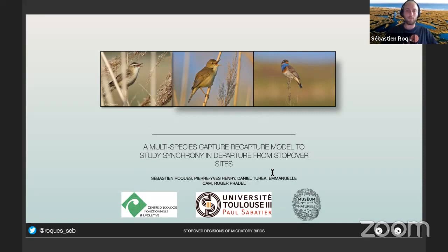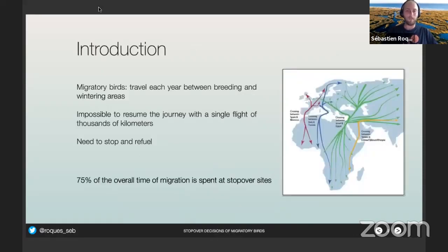As a short introduction about bird migration, we need to know that migratory birds travel each year between breeding and wintering areas. You can see some of the flyways on the right picture. But this travel is impossible in a single flight of thousands of kilometers. So birds need to stop and refuel to be able to do the next flight. As a consequence, more than 70% of the overall time of migration is spent on stopover sites.